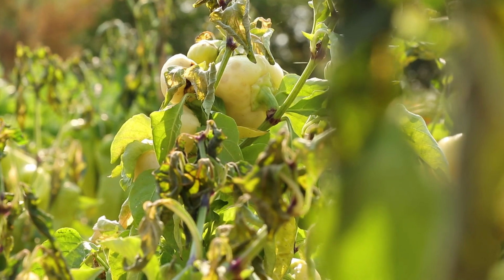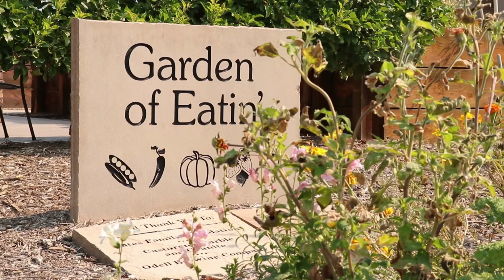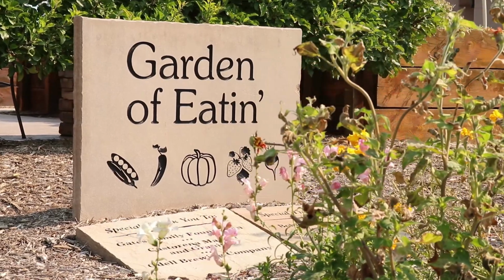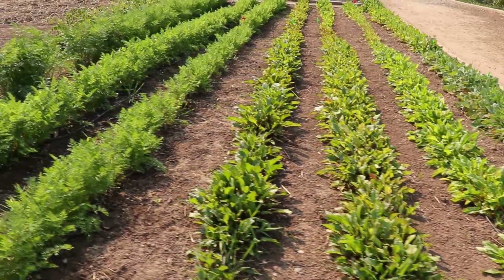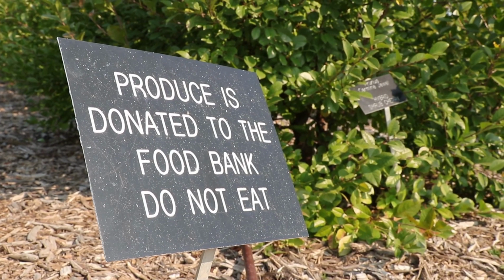Another important part of the mission of the Gardens on Spring Creek is to inspire stewardship through horticulture. Nowhere is that more relevant and tangible than here in our Garden of Eden. This three-quarter acre food garden donates thousands of pounds of produce every year to our Larimer County Food Bank through the Plant It Forward program.